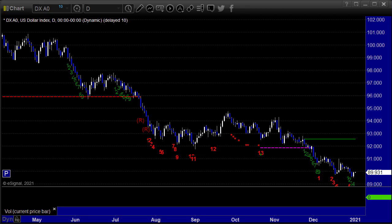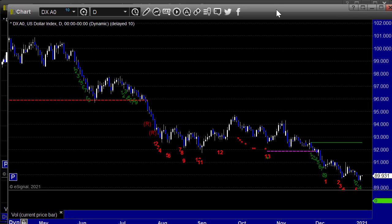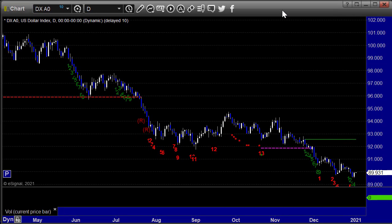Keep in mind that the scans aren't going to turn up much for stocks based on the fact that we had the light action at the end of the week. People were mostly gone last week, let's be honest.